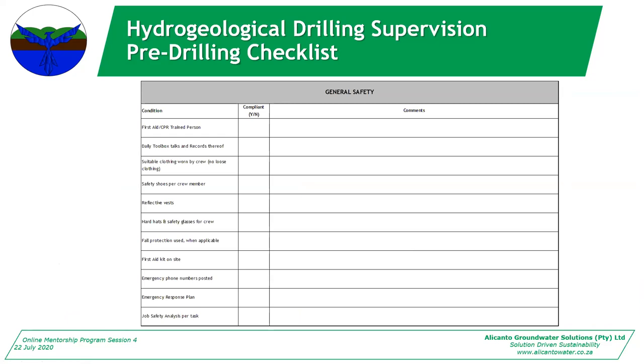Okay, general safety. You look at your first aid person, which most companies should have. Daily toolbox talk for the contractor. Suitable clothing. You don't want any loose clothing, because you've got turning rods and turning machinery, and any loose clothing can get pulled in there. Safety shoes are very important. Reflective vest, hard hat, safety glasses, fall protection.